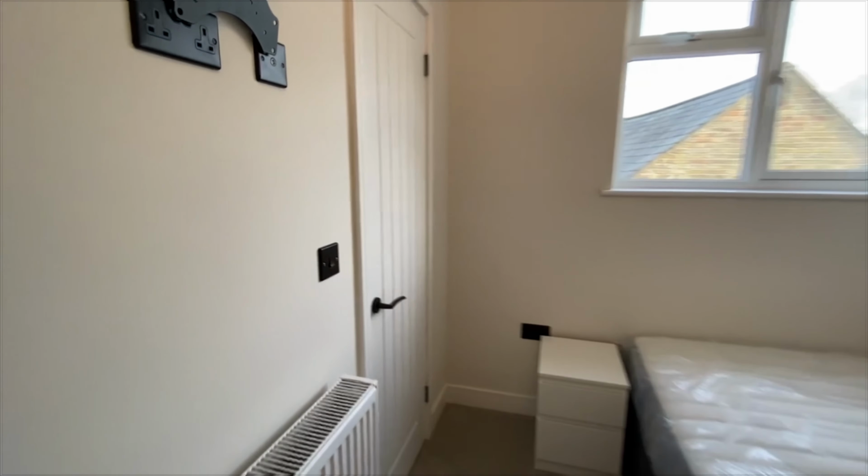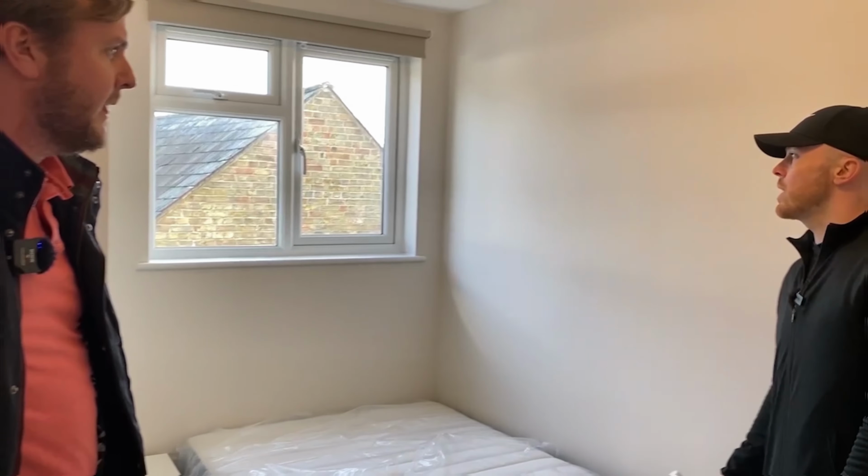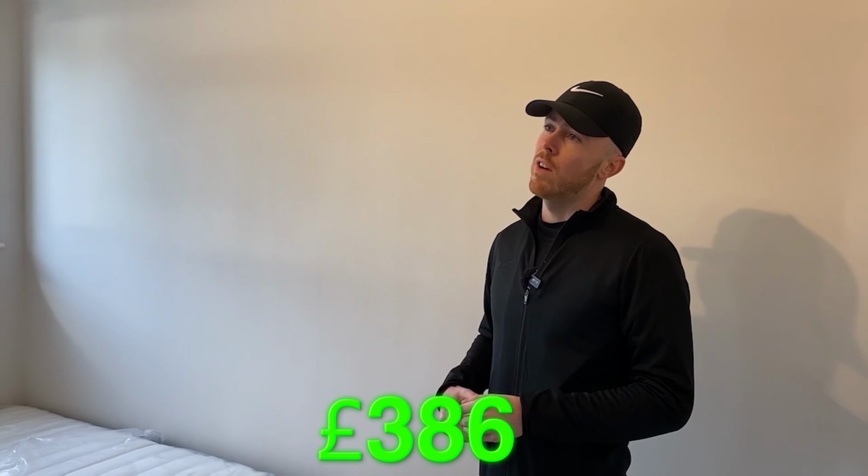And this one, which is the smallest one out of all of the ones. A lot of people in our comments will say, why would someone pay £700, £800, £900 for a room when you can get a 1-bedroom flat for £900, £1,000, but they don't factor in that you've got to pay council tax, you've got to pay all the bills. Like, it's almost 50% more money.